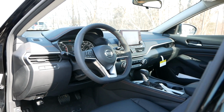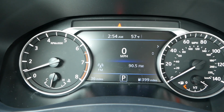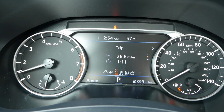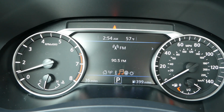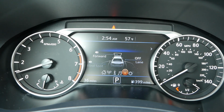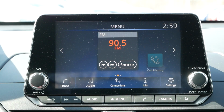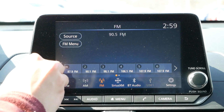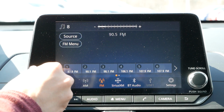In front of you, between the analog gauges, will be a digital display that we see from most vehicles from Nissan, with the resolution and quality being on par and in some cases better than what you'll normally experience in the midsize sedan segment. Taking a look at the infotainment system, the SR Midnight Edition will be equipped with a larger 8-inch touchscreen, with Apple CarPlay and Android Auto compatibility.